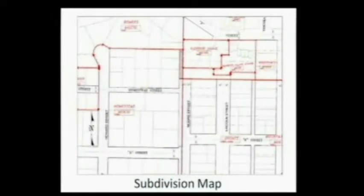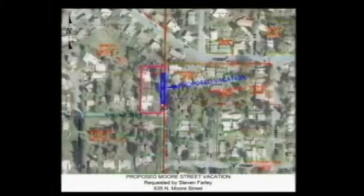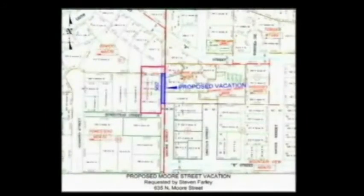Walter? Thank you, ma'am. Ron, can you go back to one of the plat maps, please? No, before. One more before. One more. That one. Thank you. Okay. I hear what you're saying about which subdivision plat this particular proposed vacation alley originated. I understand that.